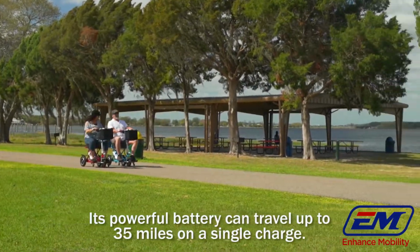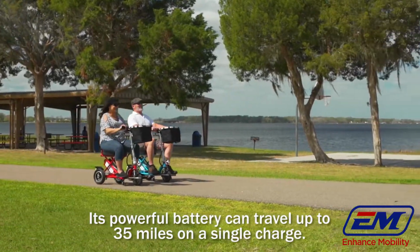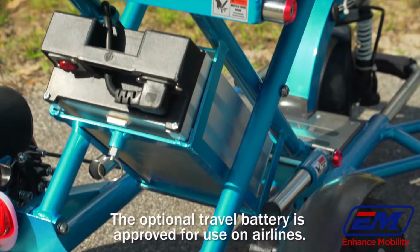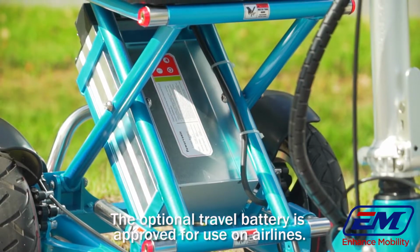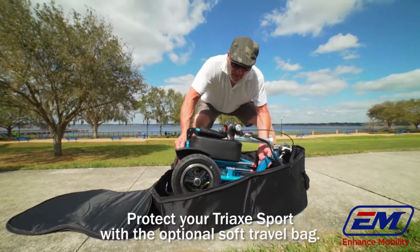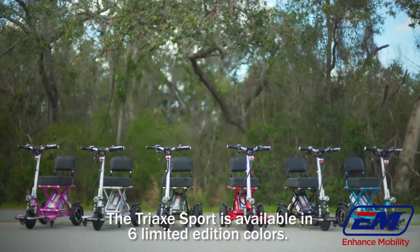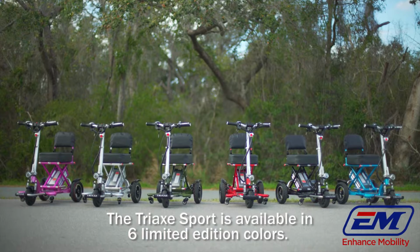Its powerful battery can travel up to 35 miles on a single charge. The optional travel battery is approved for use on airlines. Protect your Triaxe Sport with the optional soft travel bag. The Triaxe Sport is available in 6 limited edition colors.